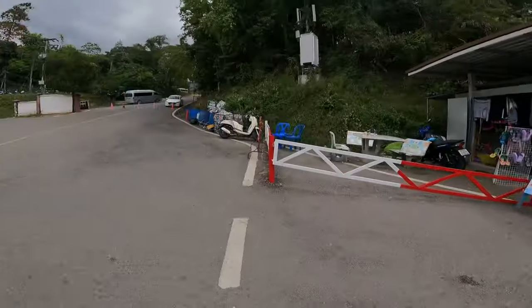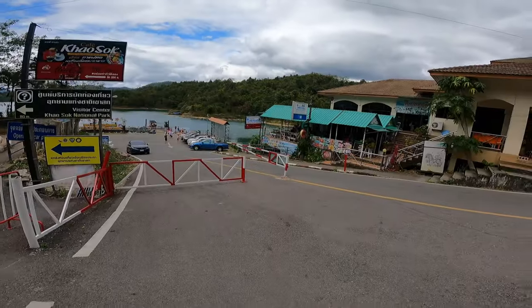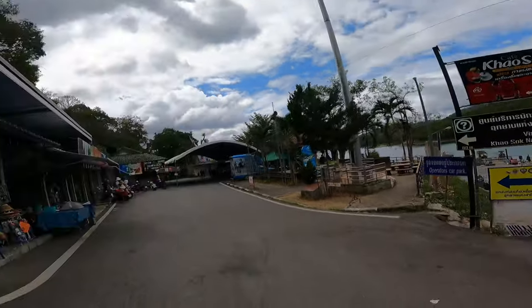Alright, then you're going to come through. So that's where we were. Alright, don't go through those gates. You're going to come through here. So Khao Sok Cafe sign.